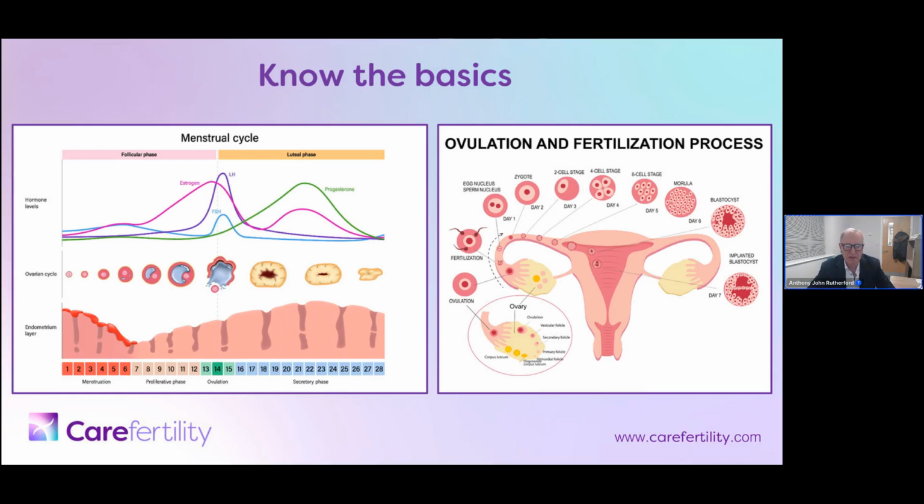And the peak progesterone occurs about the time that the embryo, having fertilized in the tube, comes all the way down the tube and into the uterine cavity. So the peak progesterone is when implantation is due to start.